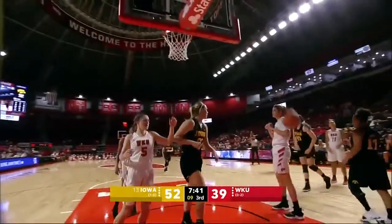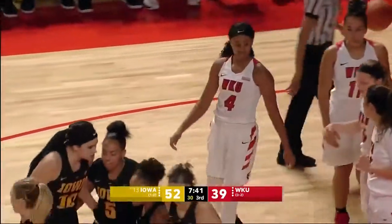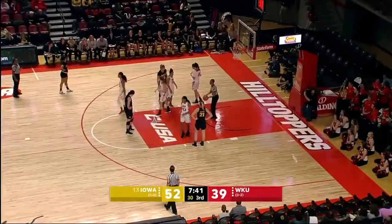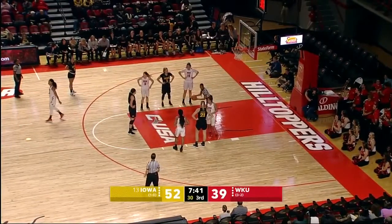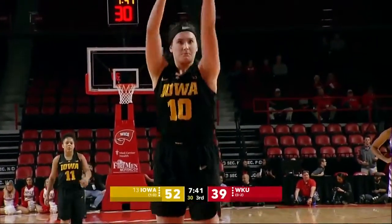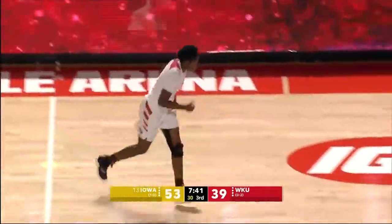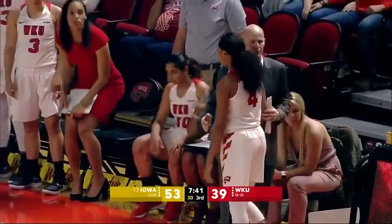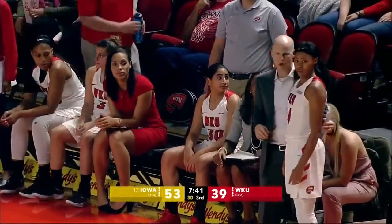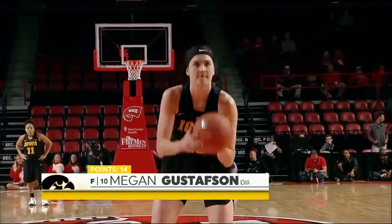Iowa gets it in, a little left hand, and there's the foul as Gustafson, the 6'3 Big Ten Player of the Year, will go to the free throw line. That's three on Givens. Givens, who has the only field goal this second half for the Lady Toppers. 13-point lead for Iowa. Gustafson is almost automatic at the free throw line. Yeah, 81% last year as a free throw shooter. After watching her play, I can see why she's Big Ten preseason player of the year.